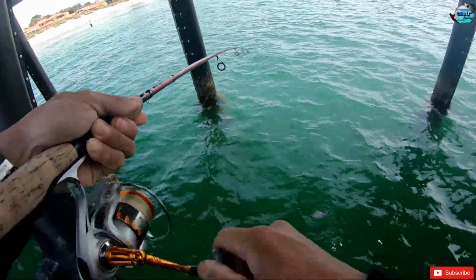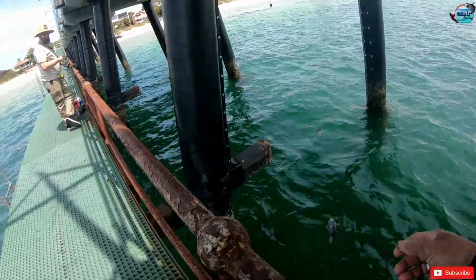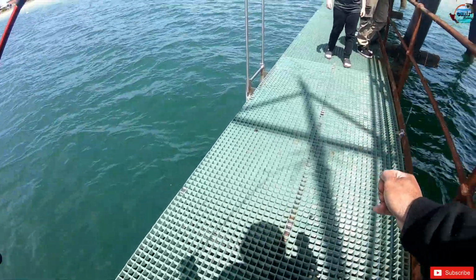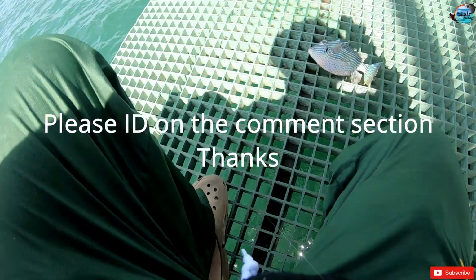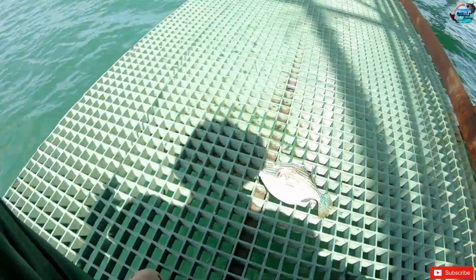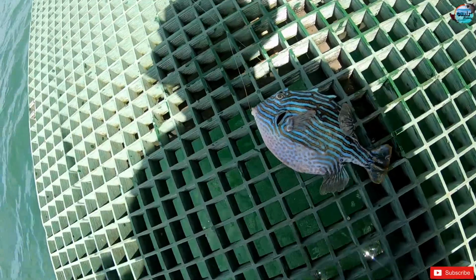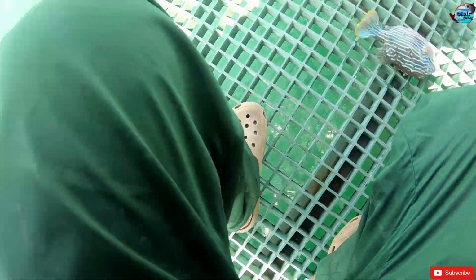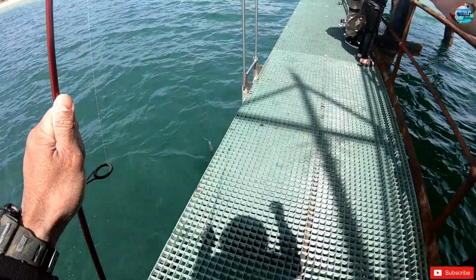What is this fish? What's this one like? This is a big boy. Catch and release? Yeah. No, it's super hot. It's like a rock. Sorry? It's hard as rock. Oh, is it? Yeah.